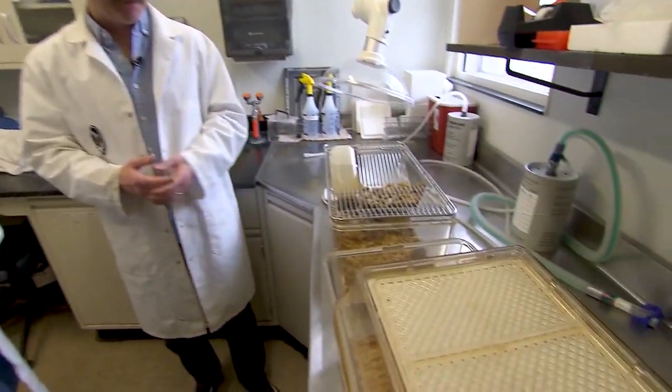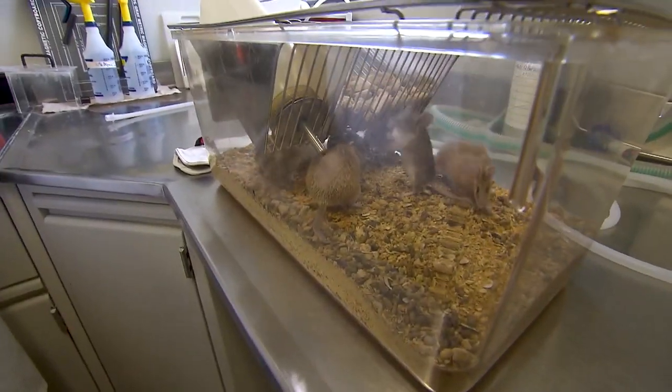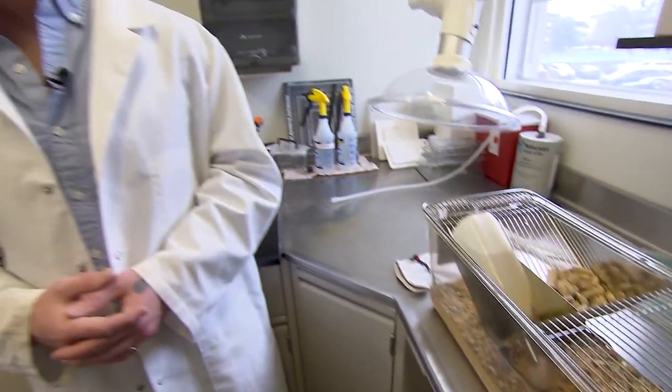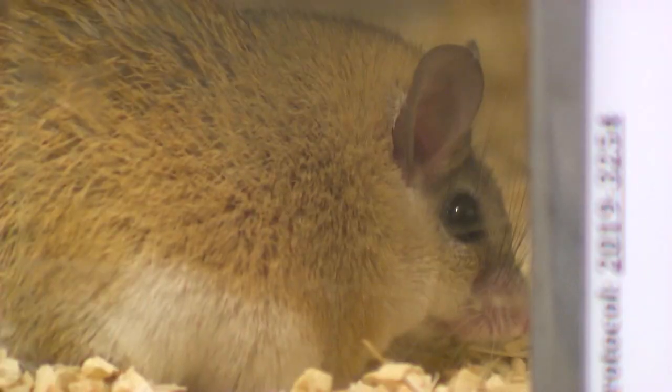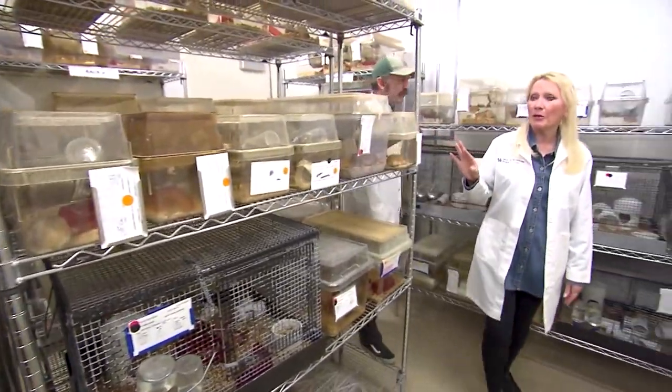Yep. Other organs in their bodies, we've done some studies, our group and another group over at the Hubrick Institute, looking at how their heart responds to a myocardial infarct. And there again, we see that they incur the same amount of damage compared to another laboratory type mouse, but then they're able to recover to a larger degree and then resist sort of the lethality. This is pretty amazing. All of these are spiny mice.